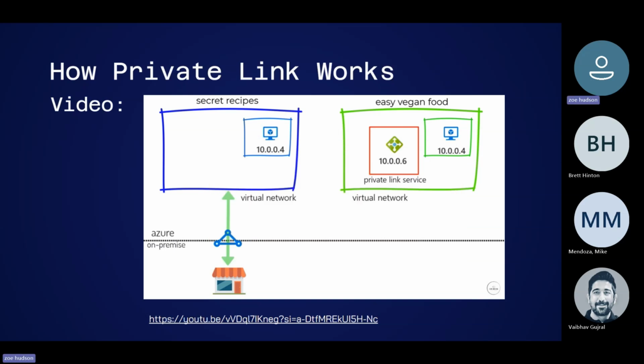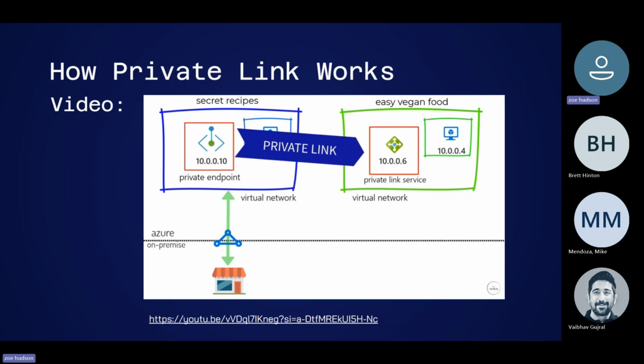Now, going back to the source secret recipes virtual network, we create a private endpoint which has an IP address of 10.0.0.10. Remember, this IP comes from the secret recipes virtual network and not from the Easy Vegan Foods virtual network. Using this private endpoint, we connect with the private link service provided by the Easy Vegan Foods virtual networks.